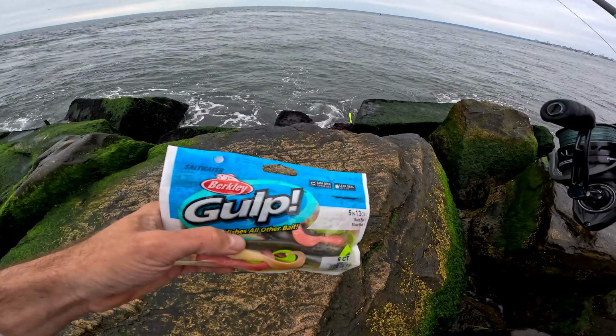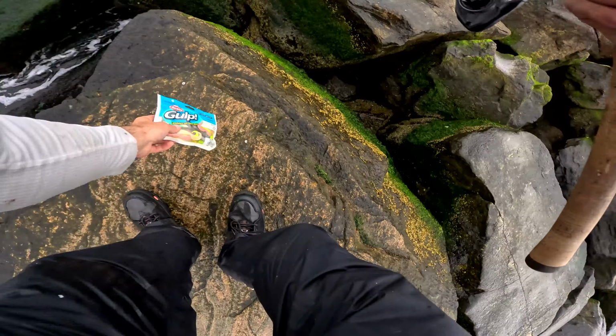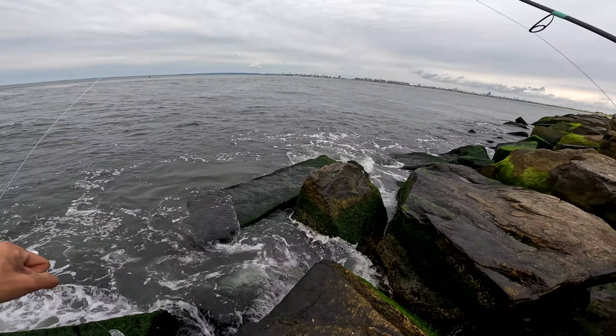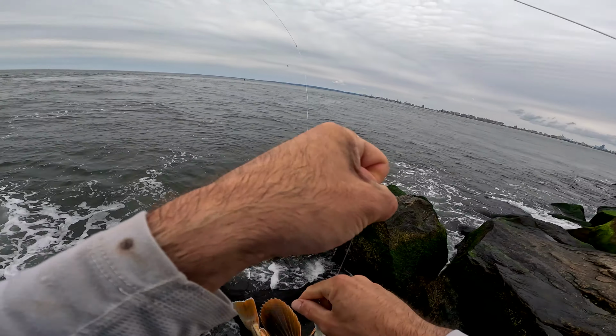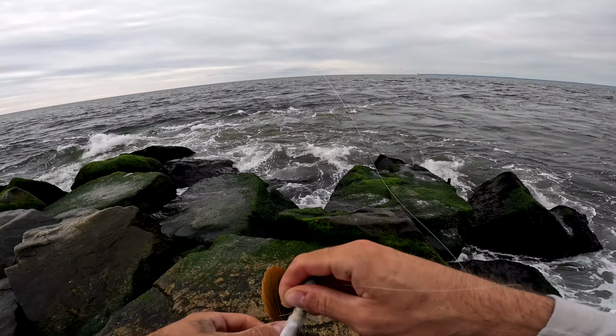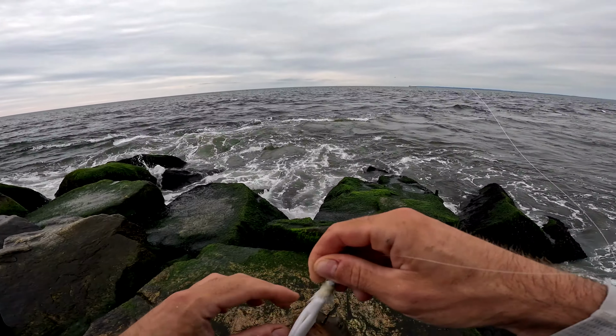Slowing down out here. I'm so surprised I haven't gotten annihilated by bluefish. Yeah, I'm gonna roll out of here while my fish is fresh. Pretty dead, honestly. Now the tide really started moving. I really don't see any action anymore.